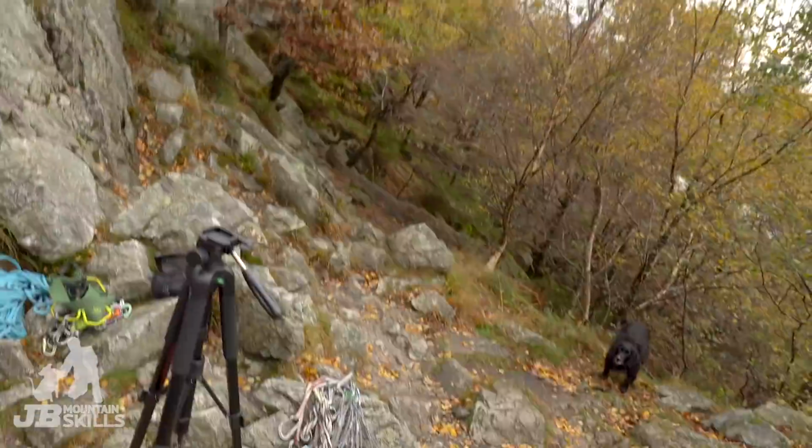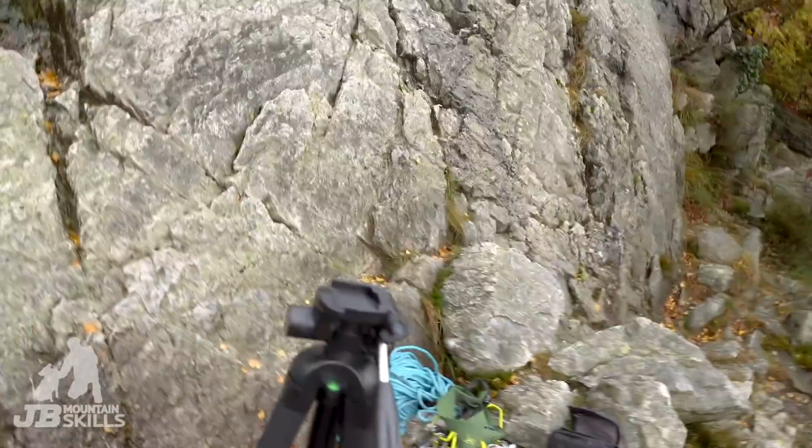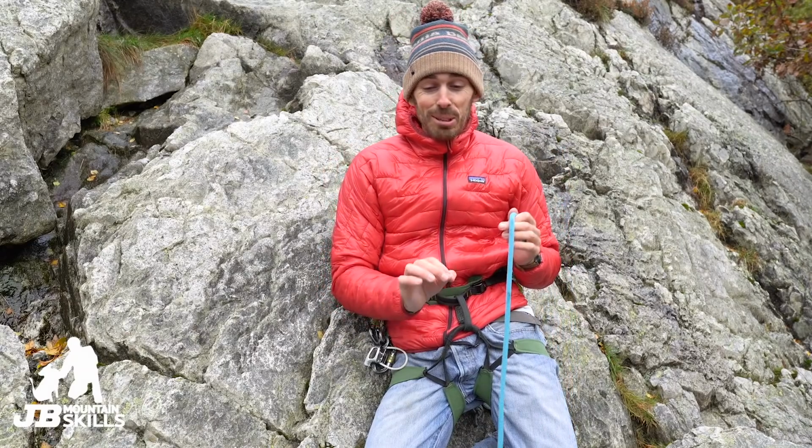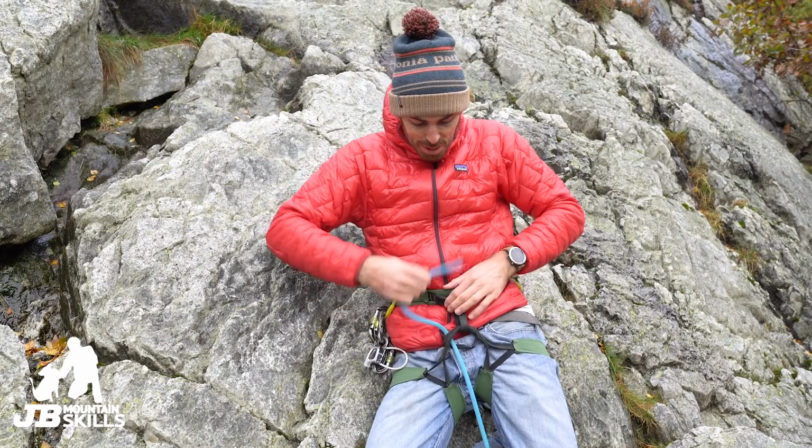I'm going to put the camera on the little setup there, and you'll join me having harnessed up and ready to go. I know I said I wasn't going to get sucked into non-belay crazy stuff, but I thought this one was worth mentioning just while I'm tying in.